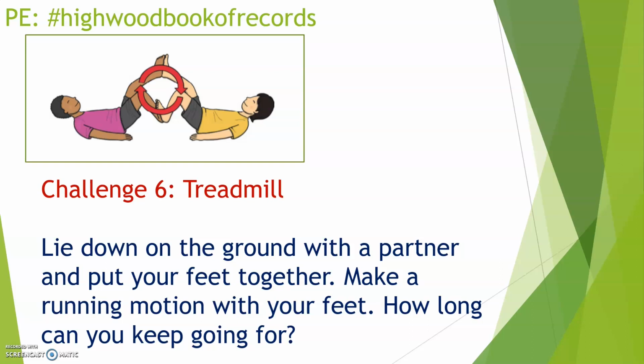You need to put your feet together, and then you need to make a running motion with your feet. So what will happen is, of course, as you're running, pushing one foot down, the other person will bring it up towards them, and you should both be making running motions, wiggling your feet up and down. It's not just put your feet together and bash each other about. You need to get that rhythmic running motion going, so you feel like you're running and you're pushing against the other person's feet.